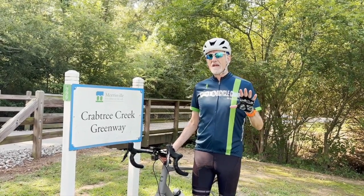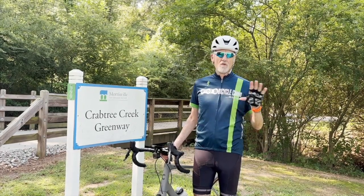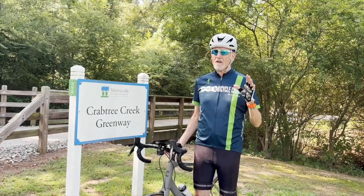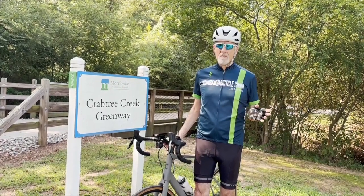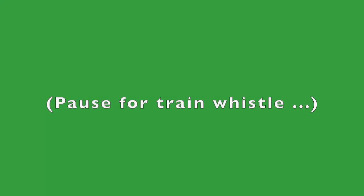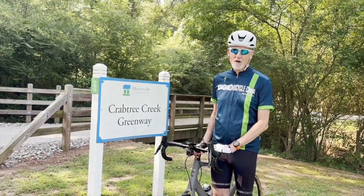You know, one of the best things about living in our area is not only the great road and mountain biking that we have here, but also the network of trails in the Triangle. There are so many of them, and today we're going to explore a few, starting with the Crabtree Creek Greenway.